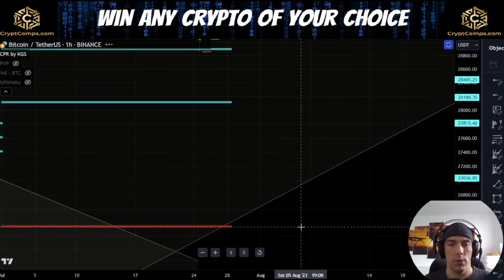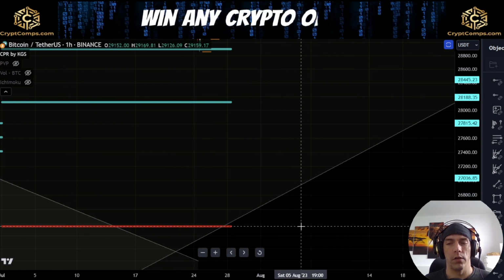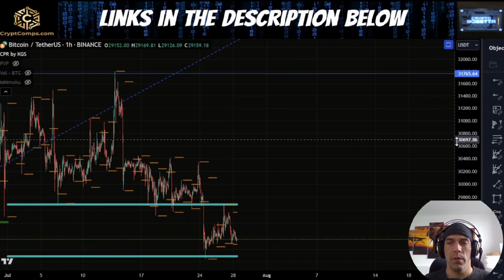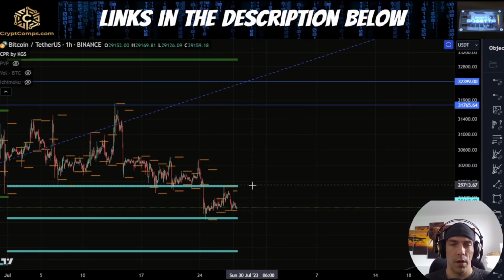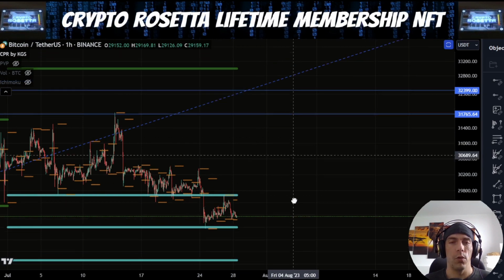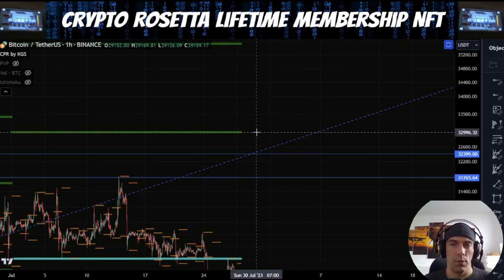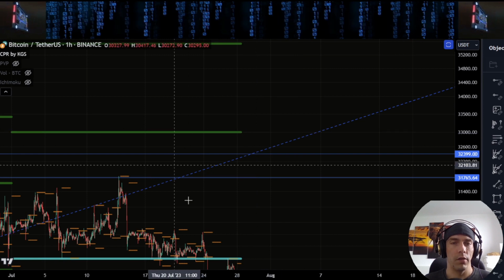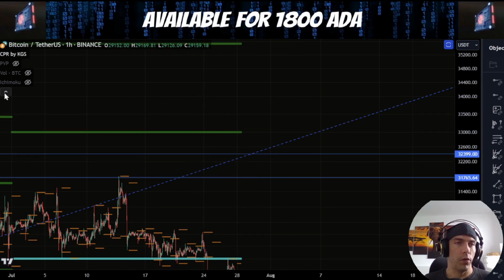Now, if we lose that zone, we do still have this 26,367 as potential downside targets. If, however, we do manage to move back above here and flip this area into support, this 29,684, potentially to the upside, we have an open target here of this 32,996 as a potential target for this month.